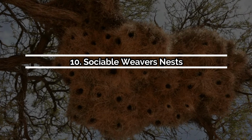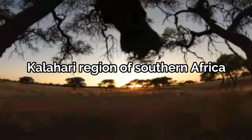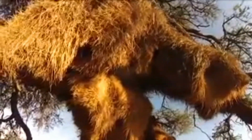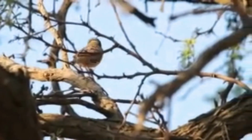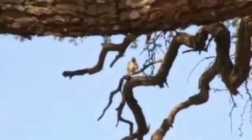Sociable weavers' nests. If you walk around the Kalahari region of southern Africa, you may look up and see what looks like a massive haystack hanging in a tree. It's not a haystack, it's the home of possibly anywhere from a dozen to hundreds of a common little brown bird called the sociable weaver.